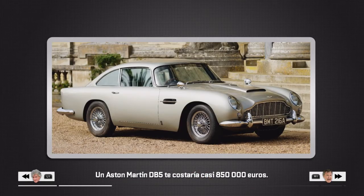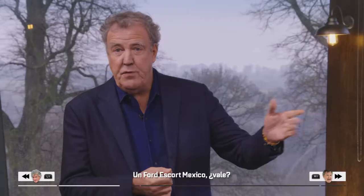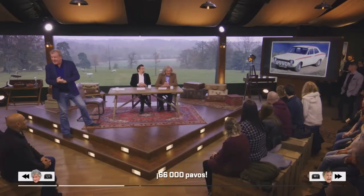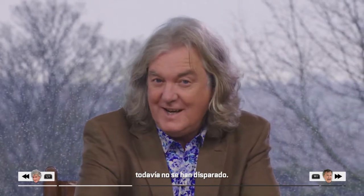Aston Martin DB5, that'll cost you £750,000. Ferrari Daytona, £600,000. A pagoda-roof Mercedes SL, that'll set you back at least 75 grand now. It's not just exotic cars either. Ford Escort Mexico, a humdrum car, that's a £60,000 thing these days. However, there are one or two rare and interesting cars that seem to have slipped through the net, whose prices haven't yet gone through the ceiling.